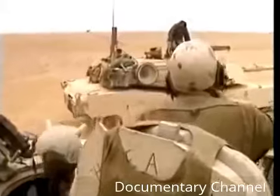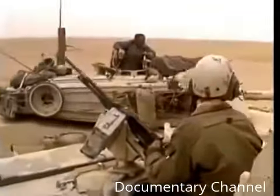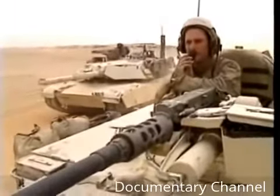In the early 1980s, the U.S. Army had completely revamped its armored force by replacing the M60 series main battle tank with the new M1 Abrams.